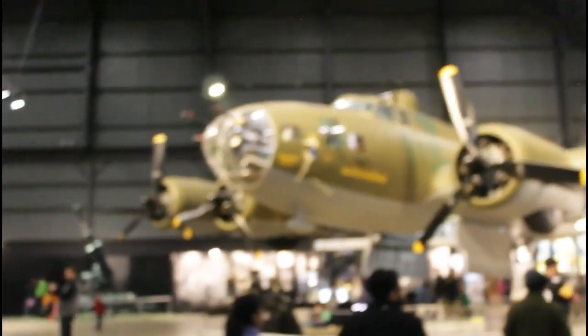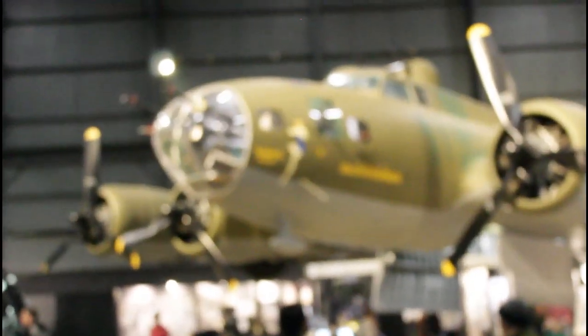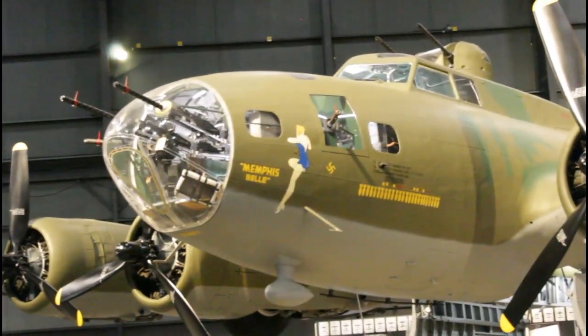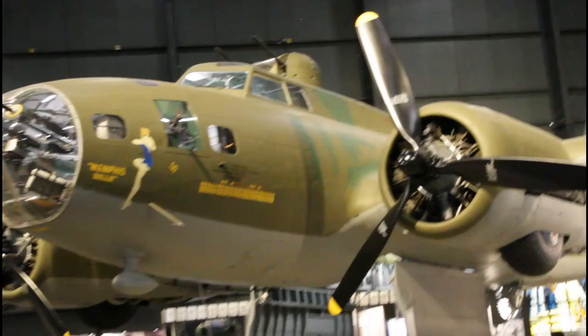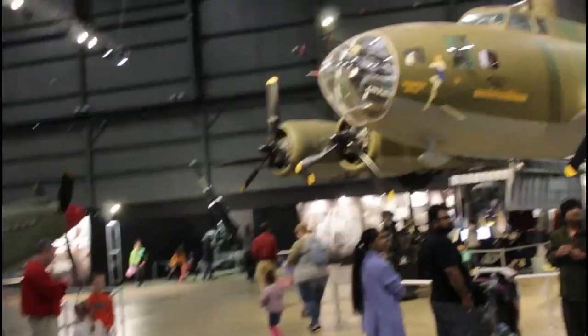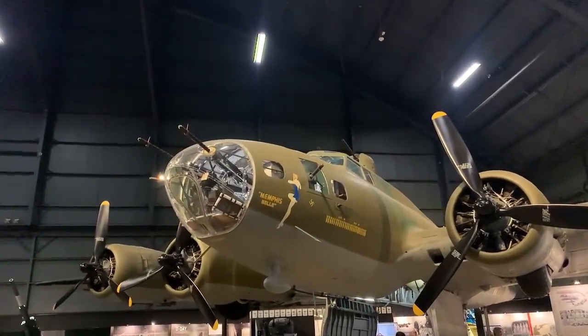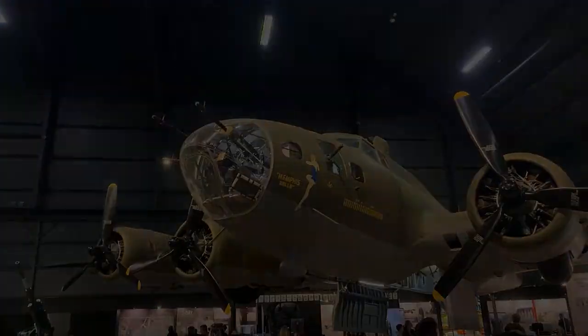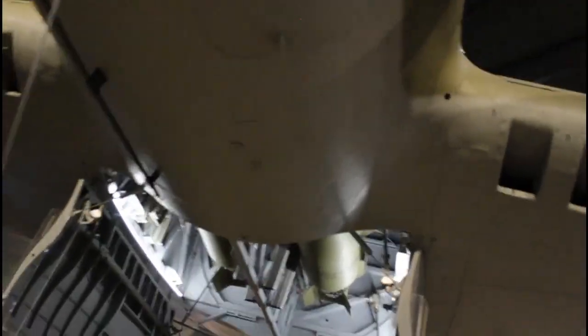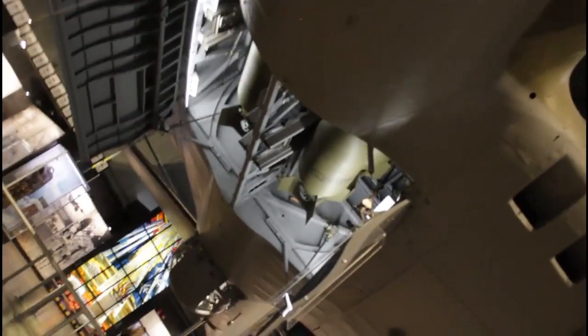Alright guys, we're coming up to a very iconic plane, the Memphis Belle. Look at that baby. What a beautiful aircraft. So glad we got it in the museum. Such a beauty. I'm gonna go in now and look around inside because there's so much about this plane to look at. Alright guys, first of all, you can see just in there is the bomb bay of the Memphis Belle. There's a bomb up there as a display. Very cool.